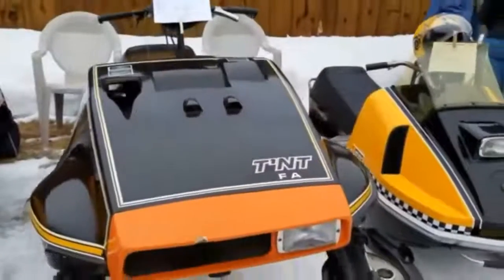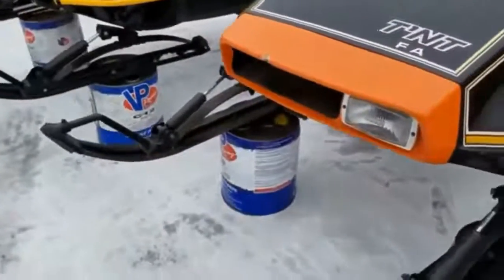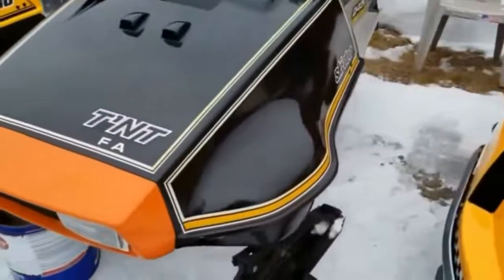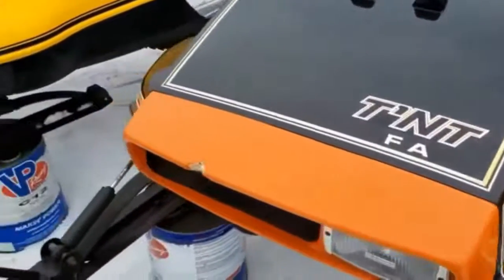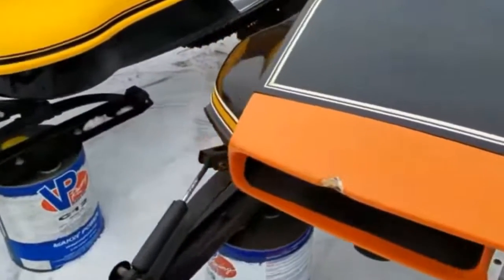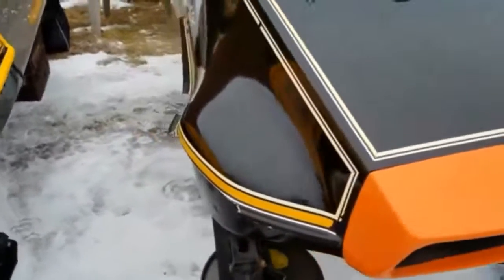This is my brother's '75 245 racer, untouched. Wow, that's original shape, huh? Still got the racing scars on it. Yeah, I remember those from back in the day. That was when Ski-Doo came back after canceling in '74. Okay, yeah. Back with these sleds. Nice.